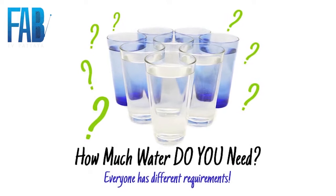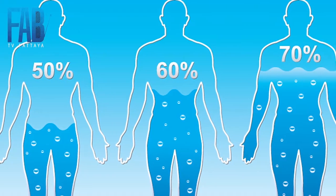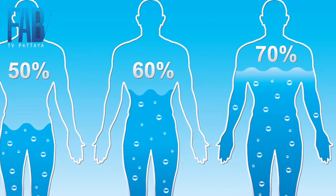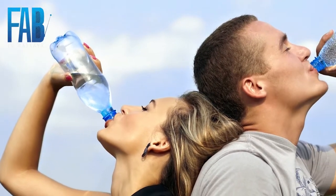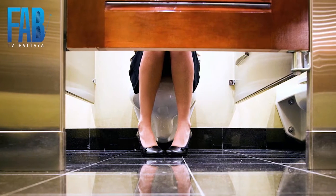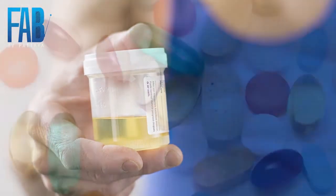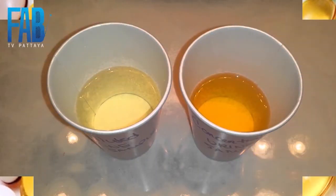You've probably heard 8 glasses a day, 2 liters a day, etc., etc. Let's keep it simple. Everyone is different, so they require different amounts. Just pay attention to your urine. If it's clear like water, you're reasonably hydrated. If it's dark yellow or doesn't smell so good, you're dehydrated. Vitamins might make your pee a little brighter yellow.